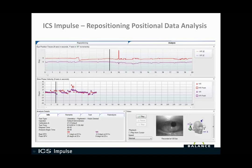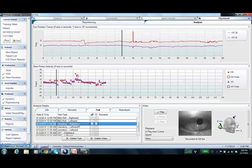So step one, they went to the left side and then back over to the right side. You have the eye video, and then you have the SPV graph. So let's look at playback. Okay, so here in the software we have this test. This is a laboratory rightward, and we're going to play the full trace. So we're not going to play from cursor, we're going to play the full trace.